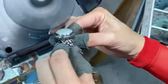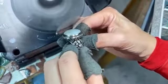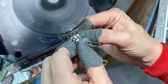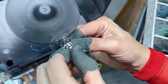Do you see the second I touch it, it's already burnishing the metal. You guys all see that? It's like nuts. Could you imagine doing that with a hand file? Oh my God. I could think of other things I could do.